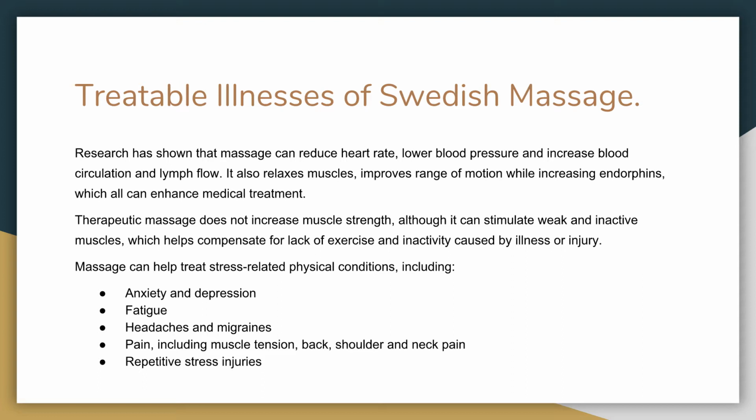So what are some of the treatable illnesses of Swedish massage? Research has shown that massage can reduce heart rate, lower blood pressure, and increase blood circulation and lymph flow. It also relaxes muscles, improves range of motion, while increasing endorphins, which all can enhance medical treatment. Therapeutic massage does not increase muscle strength, although it can stimulate weak and inactive muscles, which helps compensate for lack of exercise and inactivity caused by illness or injury.